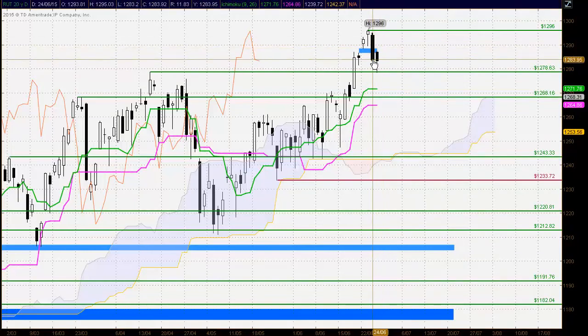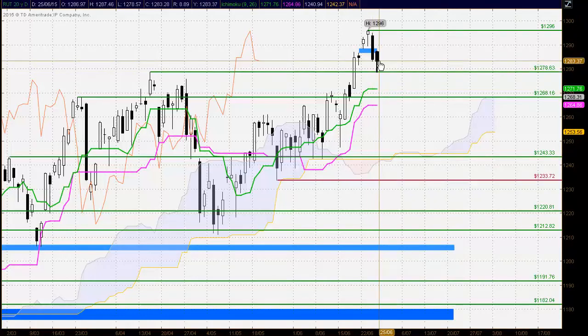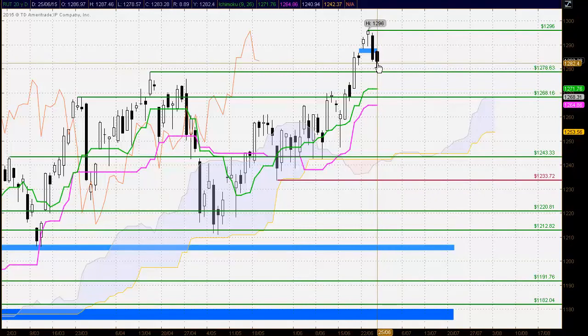Whereas we saw the sellers closing down at the low, it meant that they had very strong control and they were strongly committed throughout the whole trading day. We see the large shadow on the bottom of this current candle, and we see the market closing just slightly above the midpoint level, or very close to the midpoint level. And that suggests that the sellers have lost commitment, as evidenced by the shadow, and also the sellers have lost control of the market.